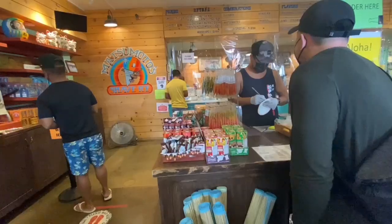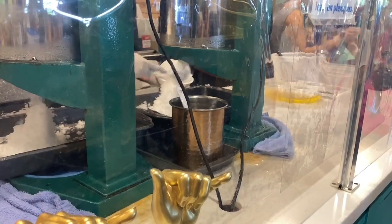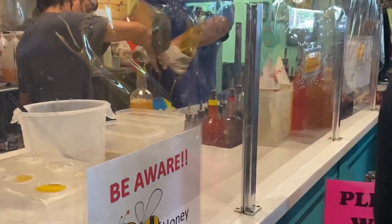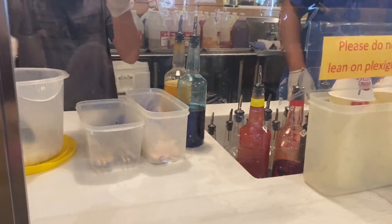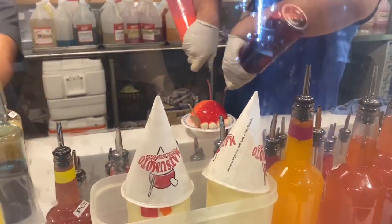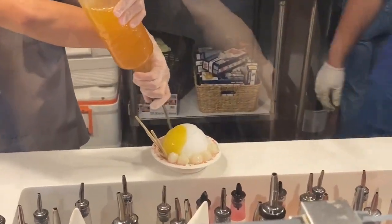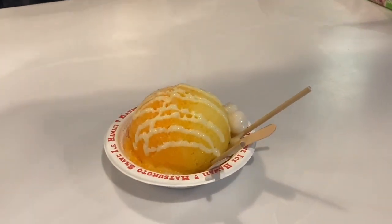Might as well stop by the famous Matsumoto shaved ice, where you will find different flavors and texture of shaved ice, including icy and smooth at the same time. The line appears long, but it moves relatively quickly, especially since they're making the shaved ice right in front of you. We chose the small rainbow flavor, which includes strawberry, pineapple, and lemon. For a small extra fee, we added on condensed milk and mochi. Our order's finally ready. Time to chow down.